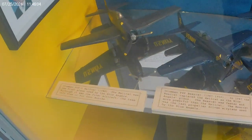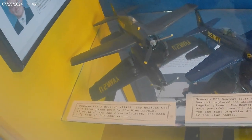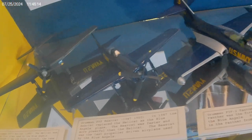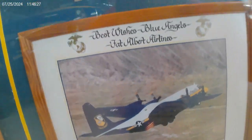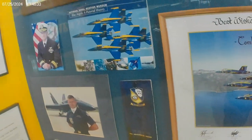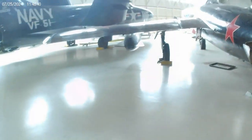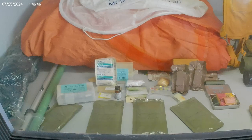And here's some more models of the U.S. Navy planes. This is a Hellcat, first plane used by the Hells Angels, and then there's an abundance of these over the years, right on up to the present day, I would assume. But there's a plethora of them. Here's a helmet they wore, the Blue Angels helmet. Okay, well let's go on down and we'll continue to explore before we go outside and go to the next hangar.